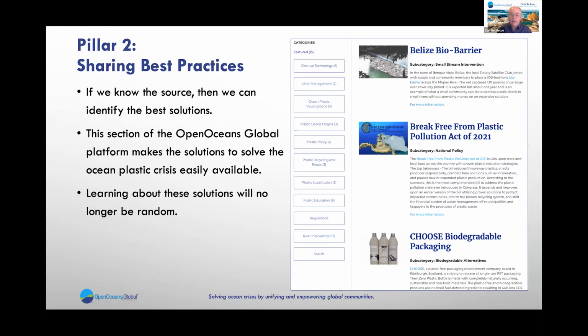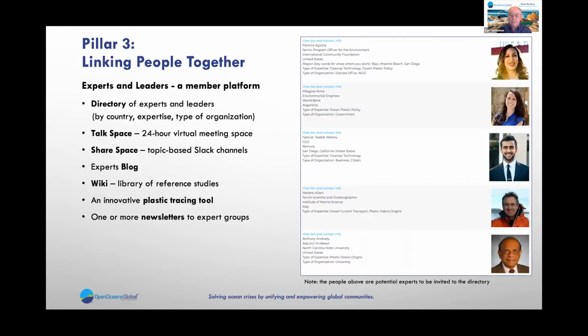Here we feature a way to use a boom to collect plastic in a small river, a major policy initiative, and a biodegradable option to replace traditional plastic bottles. What you've seen so far on the public part is the public part of our portal. There's a private login portion of the portal too. Our third pillar, the Experts and Leaders member platform.